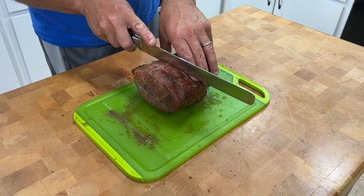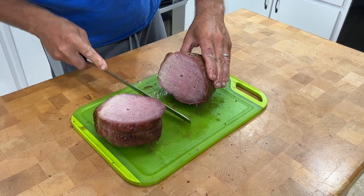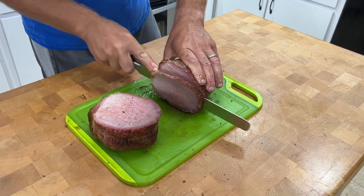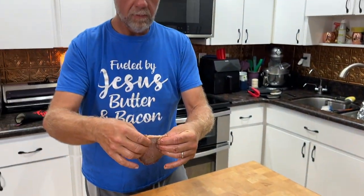Okay, I took off the string. Let's go. Yeah, it's like a medium. That is beautiful. Would have liked it a little bit rarer. Oh my God. All right, here goes. Probably rested a little bit too long. I should have taken it off a little bit earlier. I took it off at 125 degrees. I should have taken it off at like 115. That is delicious though. Good news is we got four more.